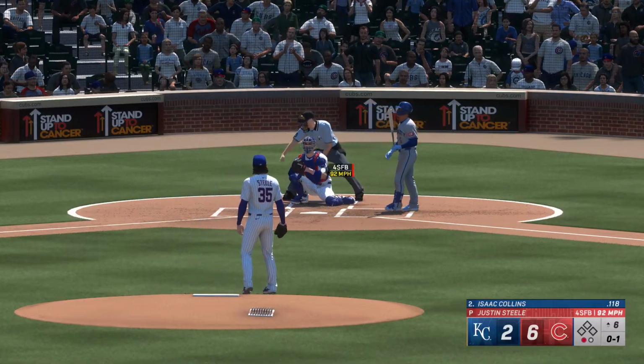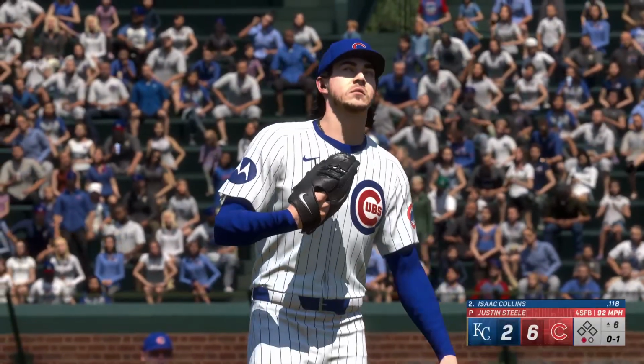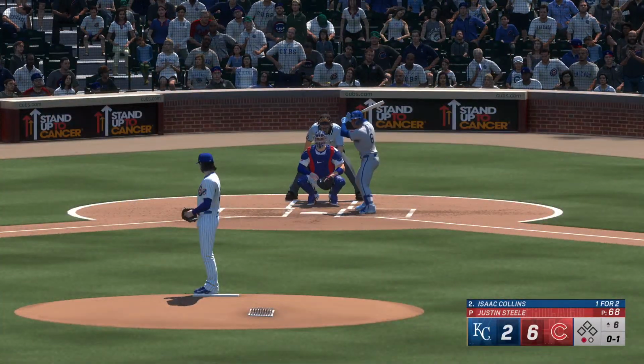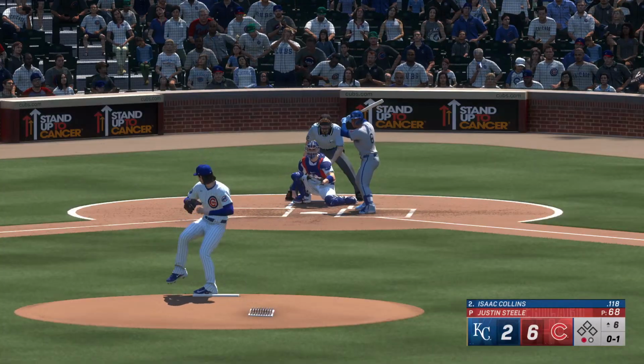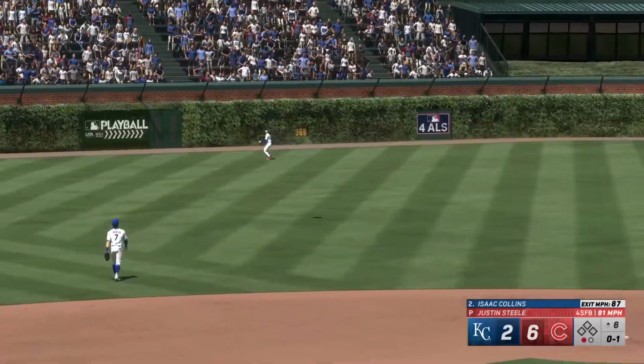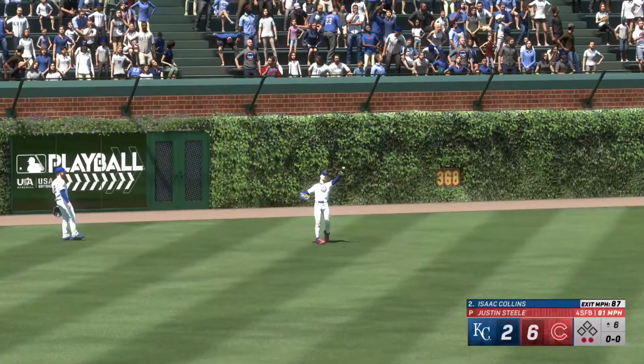Collins stands in now and watches strike 1. Not sure if he could be in more of a groove. Looks really relaxed. He's retired 7 straight. This guy's feeling it right now. 1 down, base is empty. This one high in the air to left center. Snags it for the second out.